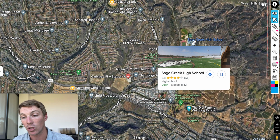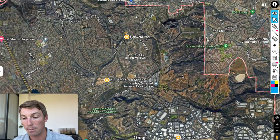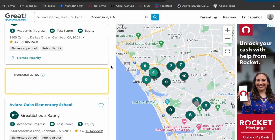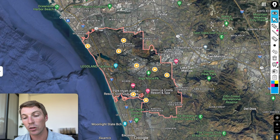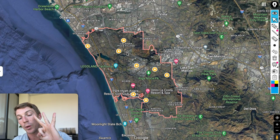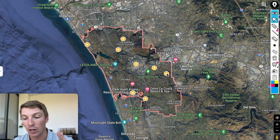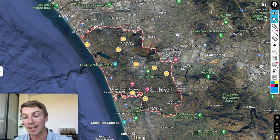Great school. And while we're talking about schools, let me fill you in on this because the Carlsbad public school system has some of the best schools in all of San Diego County. Very sought after, but what you should know, I'm zooming out to show you guys that Carlsbad will actually feed into 3 different school districts. This is really important. Now, if you're on the west side of Carlsbad, it's going to feed into San Marcos, which is a great school district. If you're on the south side, it's going to feed into Encinitas, another great school district. Everything pretty much central and north is going to cater to Carlsbad.